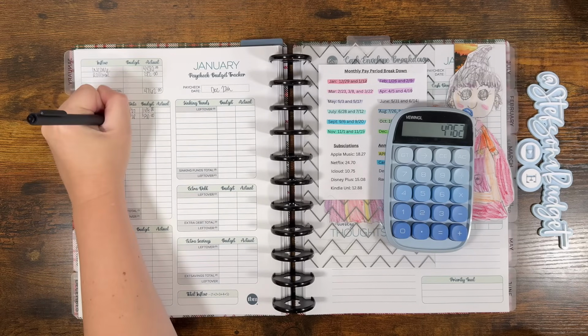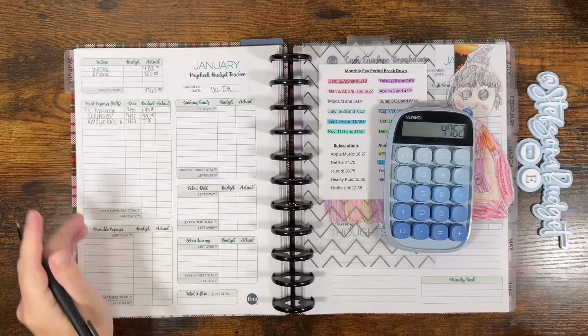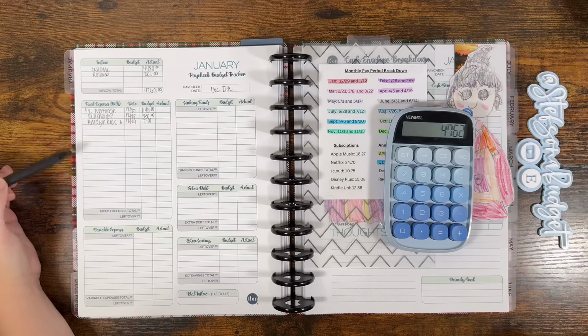All right, we have a subscription of Amazon Kids that's going to come out. I think that's the 29th, and that's $7. And then we're going to jump into January. So this is everything from December.